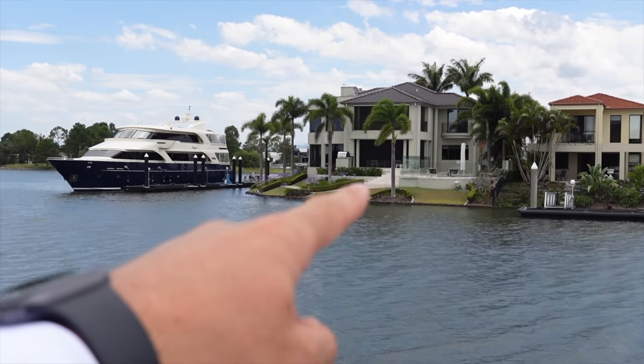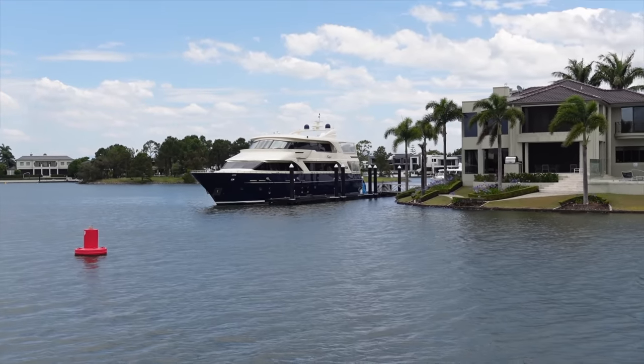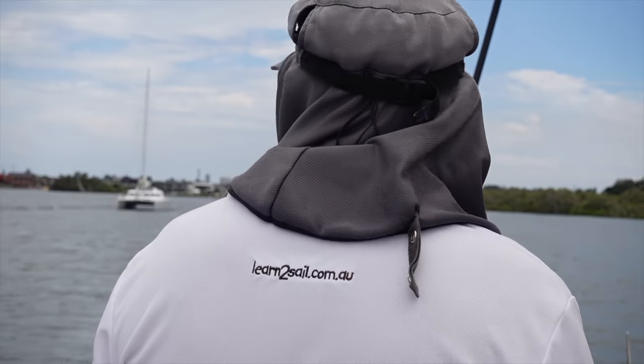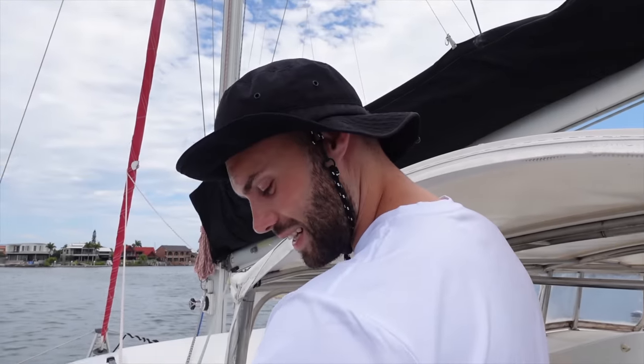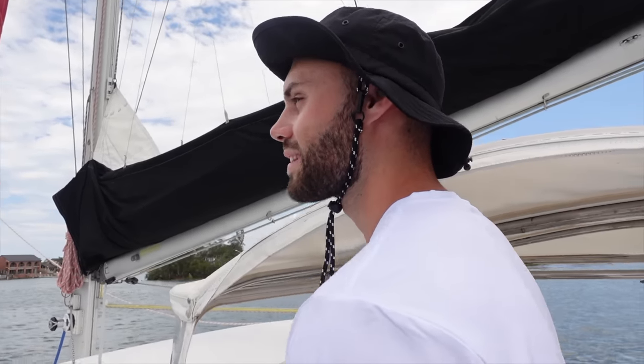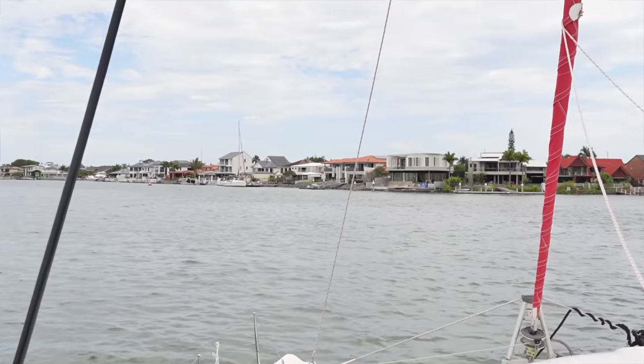Check out this place here. Big house on the water. And then private pontoon, fit for a big boat. Your head doesn't fit under the... No, I have to stand up here. How does it feel? Great, I mean, look at our scenery, look at our surroundings. Incredible. Going past all the massive houses.